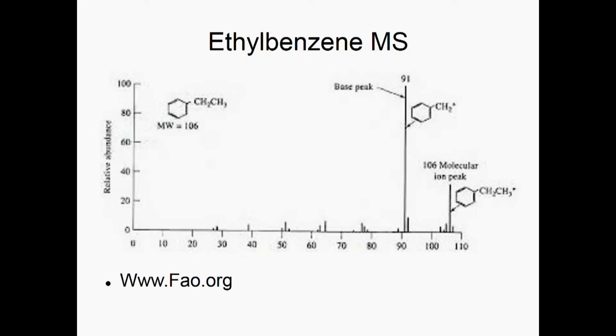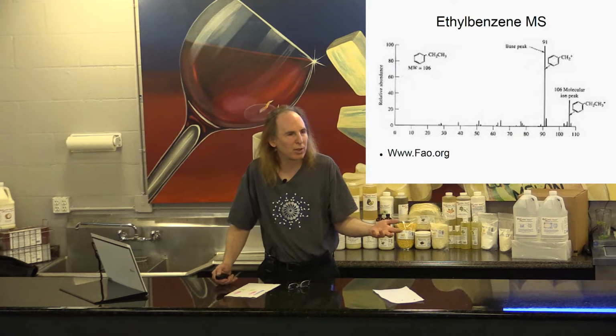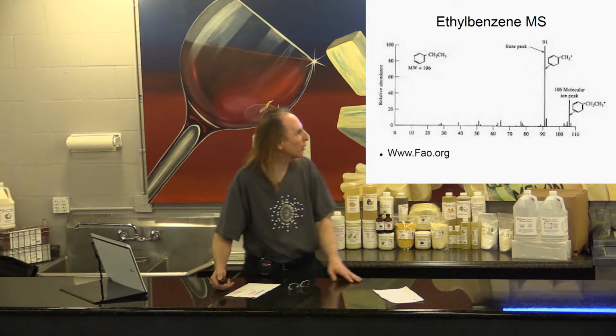If you add up the weight of that molecule, it adds up to 106. But if you knock the CH3 off of it, that's like removing the steering wheel, it only weighs 91. You're going to find a mass peak at 91 and 106. You aren't going to find one in between, because that would be like removing half a carbon atom, which just doesn't happen when you're demolishing a molecule.